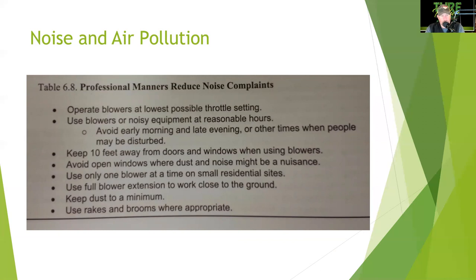Keep 10 feet away from doors and windows when using blowers. Avoid open windows where dust and noise might be a nuisance. Use only one blower at a time on small residential sites. Use full blower extension to work close to the ground. It's going to kind of draw it to the ground, almost like suck it down there. Keep dust to a minimum and use rakes and brooms where appropriate.